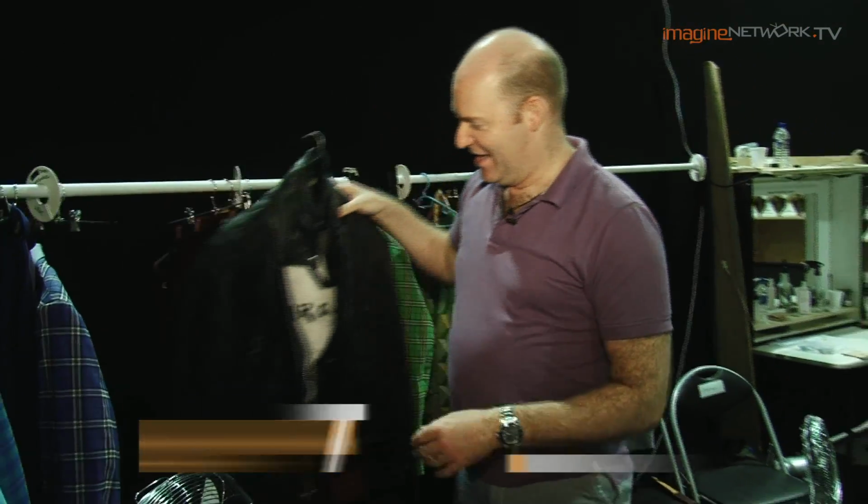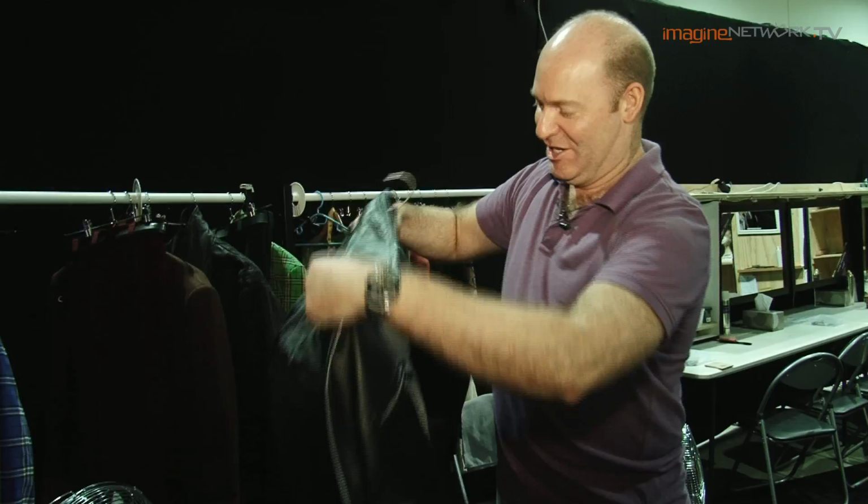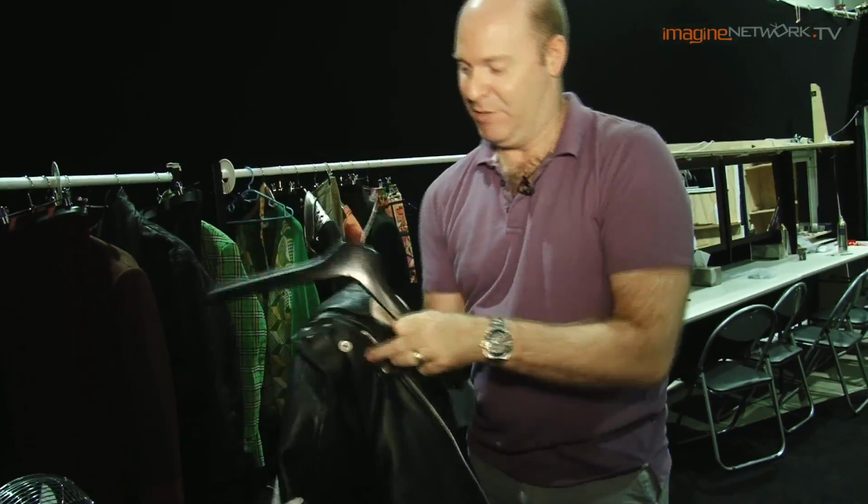And here we have one of the T-bird jackets. Now they're actually left inside out overnight. This is because the boys get so hot and sweaty. This is the only way to dry them out. So it's a little bit disgusting, I know, but it's a trick of the trade, so to speak. But there you go, there's the famous T-bird jacket.